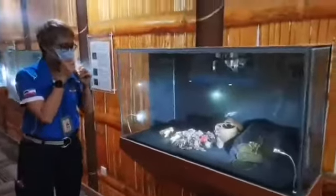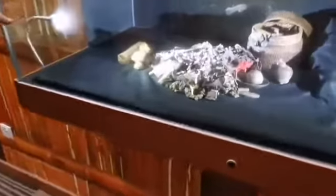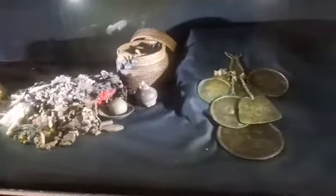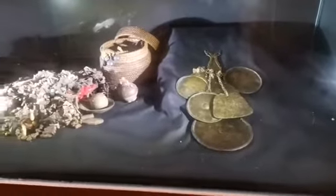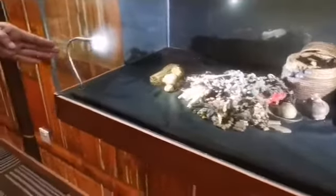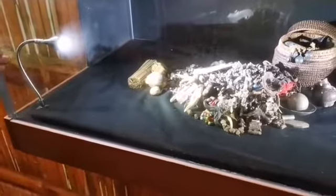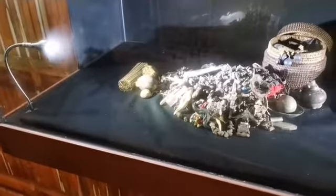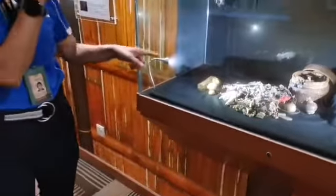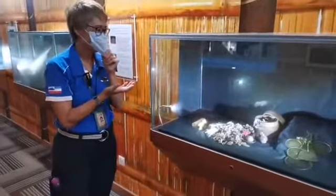See, inside this display, you will see the instruments and things that will be used by the priest or priestess when they do sacrifice or rituals. You'll be amazed that on the left-hand side, they even have what we call the nipa palm leaf, that dry nipa palm leaf. What do they use that for? It's actually for them to roll tobacco in it, and also they have what we call the betel nuts, the betel nuts as well.